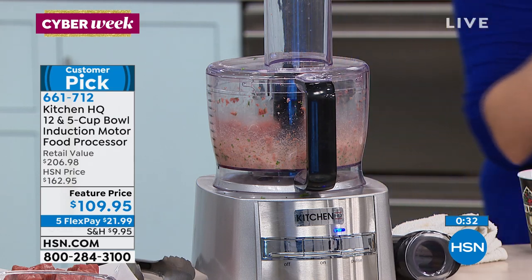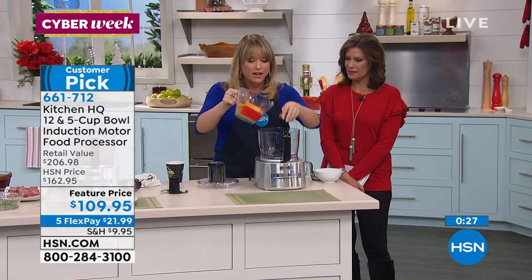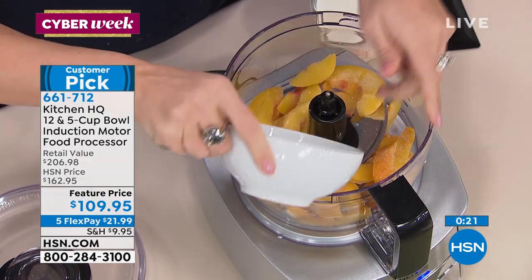And guess what? I didn't ever have to touch it or slice it or dice it. I didn't even have to get out a knife or a cutting board. And I think that's important, especially at the holidays. We're trying to do things quickly. Speaking of quickly, I know we're wrapping up.